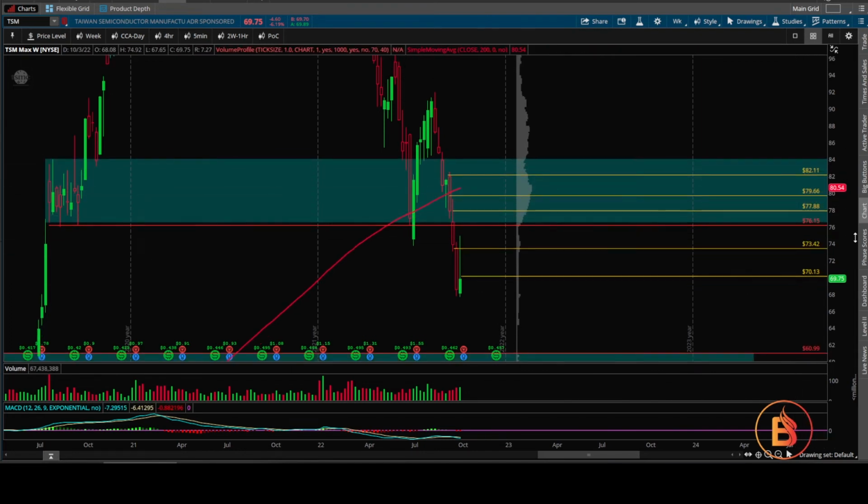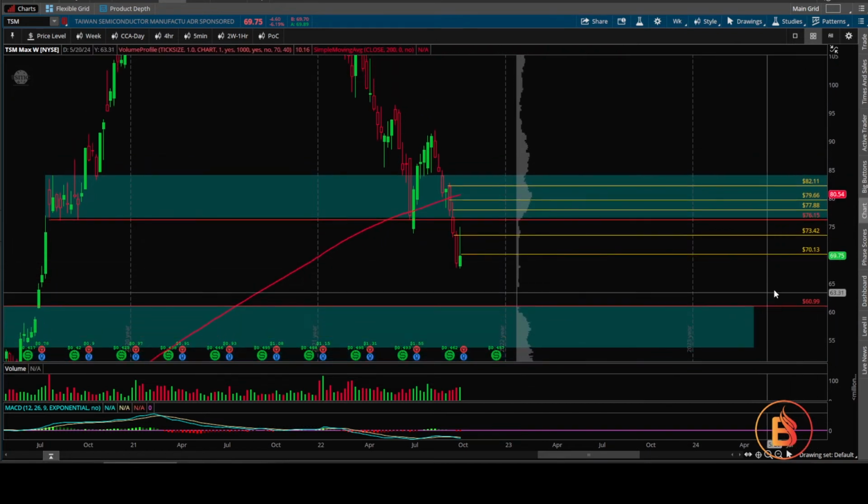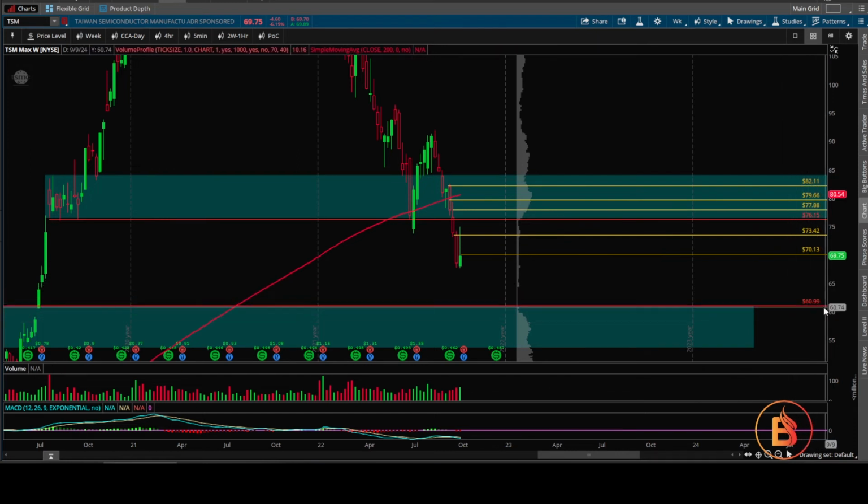Now the bearish scenario, if it cannot hold $70 or get above $70, I am looking for it to come all the way down to around $61 prior to their earnings, okay? So keep these levels on your watch list and let's see what happens.